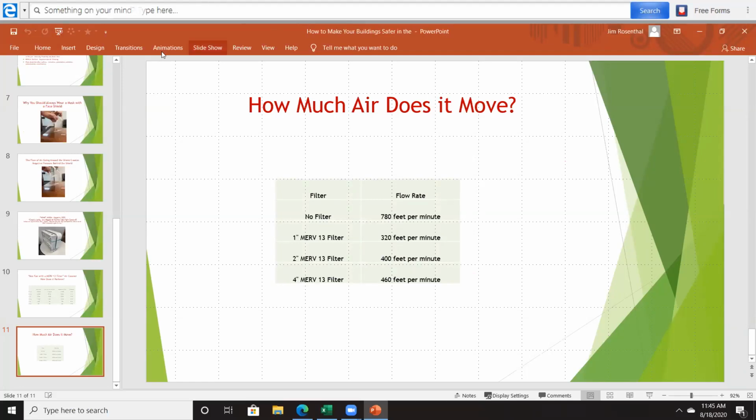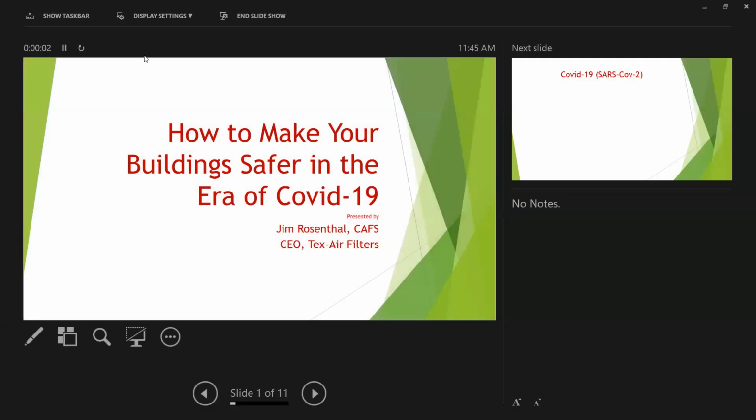Okay, next question is, how likely is it that COVID would enter your system with a 16-foot high supply return in a 45,000 square foot open office environment?